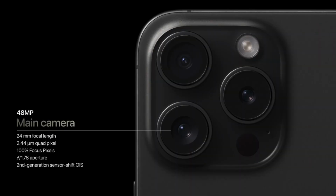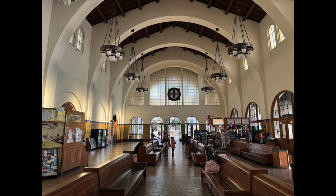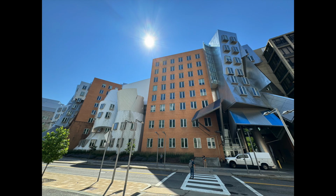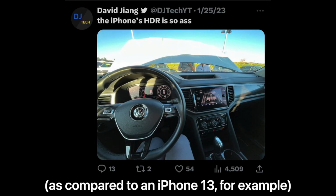The main camera is a 48 megapixel sensor with a f1.78 aperture, which bends down to a 12 megapixel picture unless you have Pro RAW on. It captures vibrant images in basically all conditions, no matter indoors or outdoors, on a sunny or cloudy day. Though the bad HDR that iPhones are known for is still kinda there, it has become acceptable and is nowhere near as bad as previous generations.